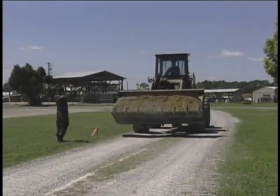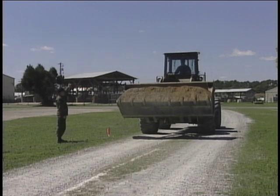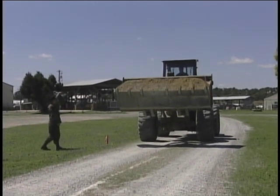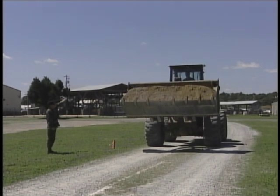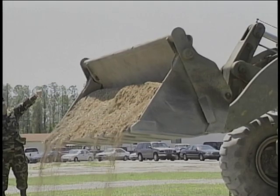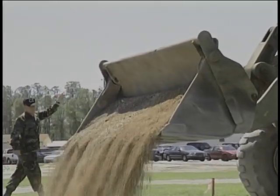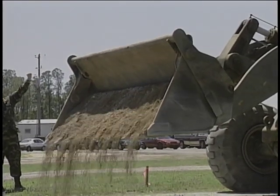Stop the loader and raise the bucket just high enough to see under it. It's hard to see how much you're spreading if you can't see the ground. Place the front end loader in reverse and uncurl the bucket in small jerking movements to shake the material out of the front of the bucket. Slowly back across the low area.